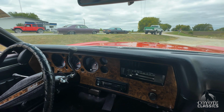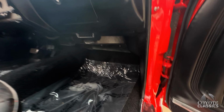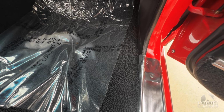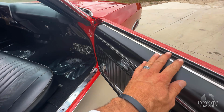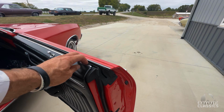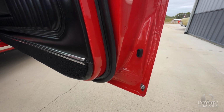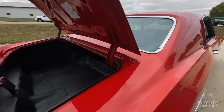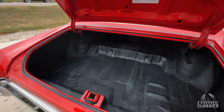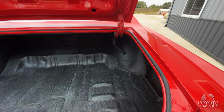Get the shade out of there. But that wood grain is gorgeous. Carpet's been replaced. Even in here, just really, really nice. Felts look like they're still original. Door rubbers have been replaced. Door panels are excellent. Yeah, trunk's great as well. Really nice paint in the trunk area.